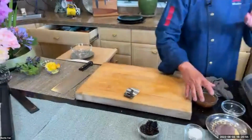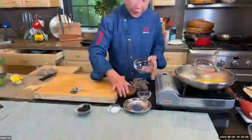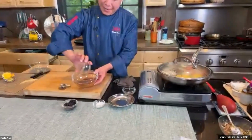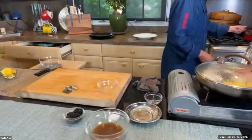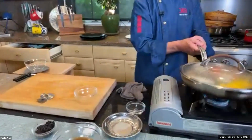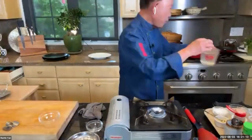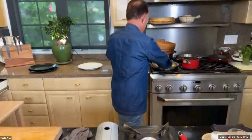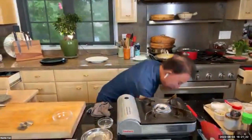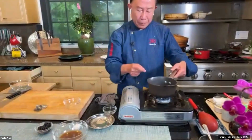In the meantime, I'm going to make the sauce. Now this is some mushroom juice, okay? And I'm going to stir fry. In the meantime, I'm going to put this here. Let it finish cooking. Make sure it's finished cooking. Beautiful. In that case, we're going to use a frying pan or saute pan and cook the black bean sauce.